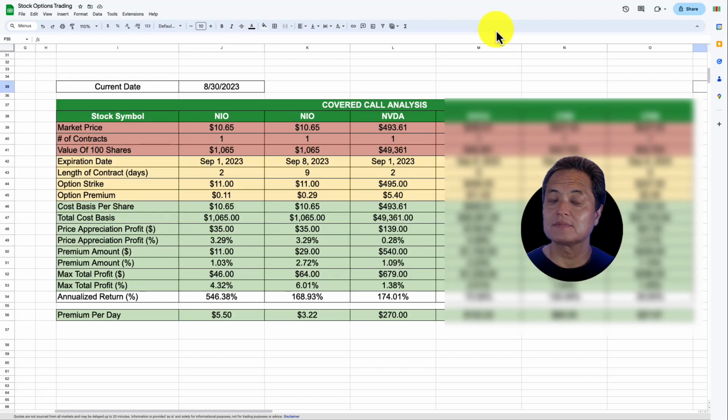Now let's jump back to my covered call analysis worksheet and plug in some of the numbers that we found for Nvidia, stock symbol NVDA. Now the market price was $493.61. I'd be interested in selling one contract. So that would be 100 shares of stock, and the cost for those 100 shares would be $49,361. So if you've got $50,000 sitting around in your portfolio, that's what it would take to execute this particular trade.